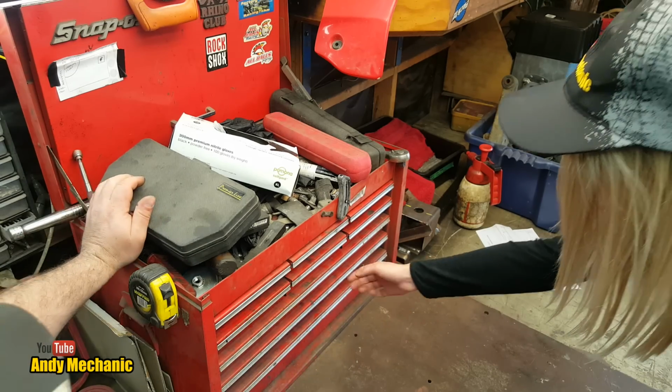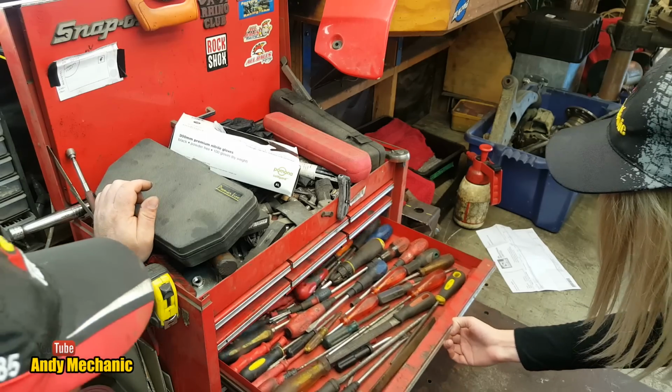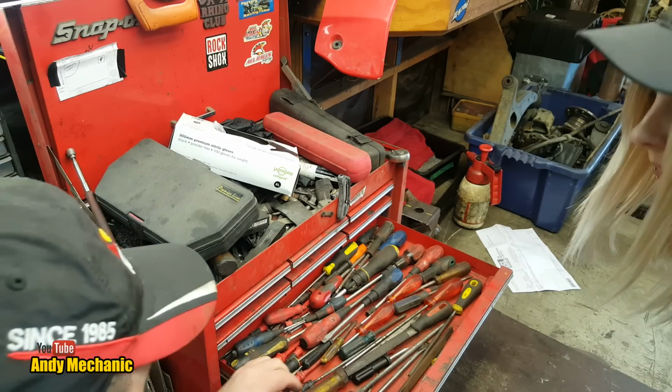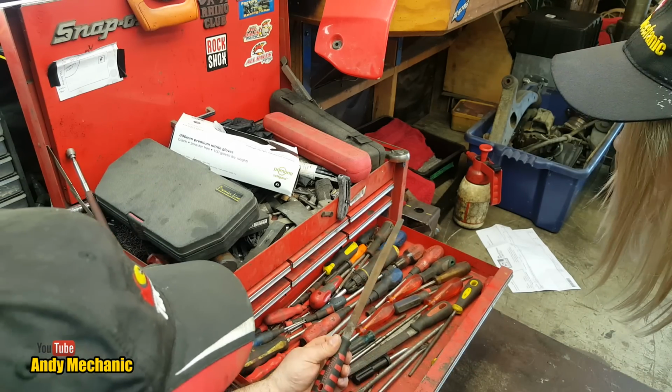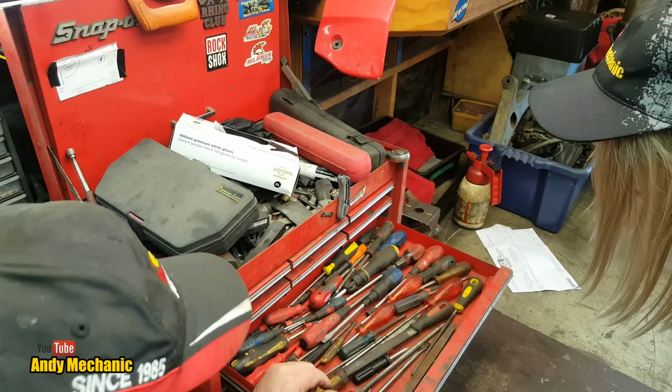Right, big drawers now, Sam. What have we got? Screwdrivers and files. So, Tane gave me another file, really good. I use that all the time actually when I'm doing calipers on the quad bikes.